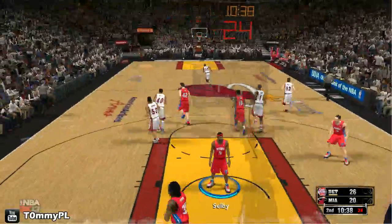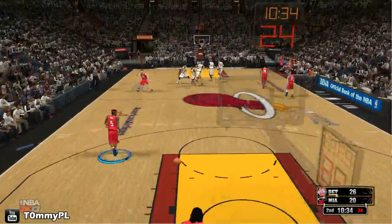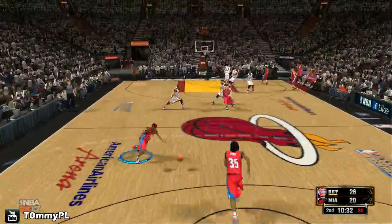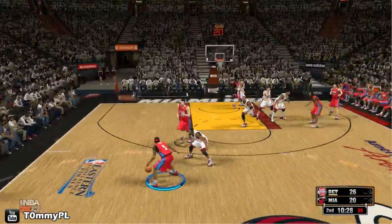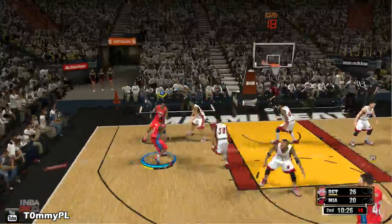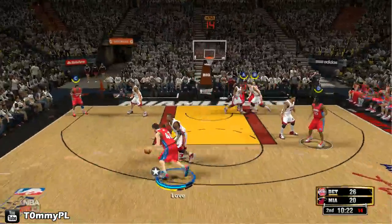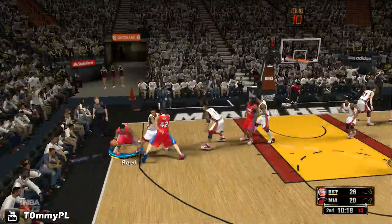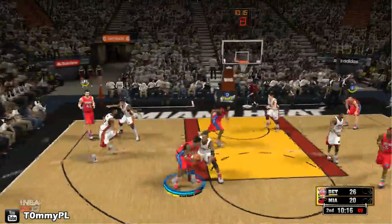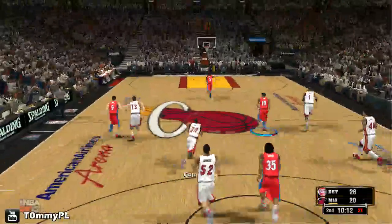Johnson inside. Rebound there. Got that one. Johnson's got his first 2 points of the night. Second quarter, we're a little over a minute and a half in. He dishes it to Faried. Love outside. Dishes it to Reed. Love with the screen on Johnson. Reed kicks to Faried. It's stolen by Johnson.